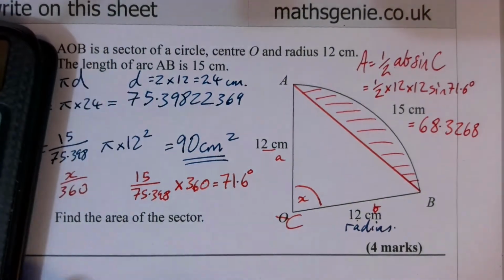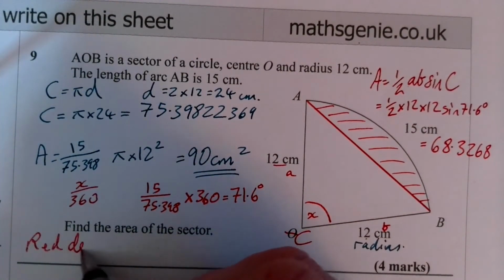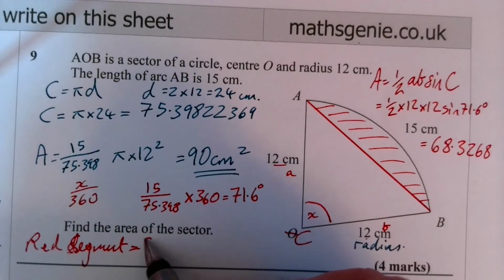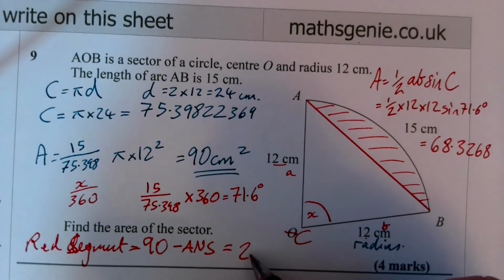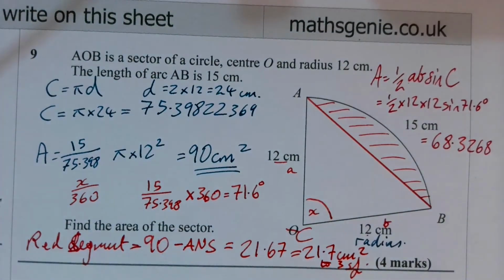So to get the area of the segment, so red segment, remember we had the area of the sector 90, take the 68.3, which I'm just going to call answer because that's what I'm going to put in my calculator. Now just do 90 take answer, and that's given me 21.67, which equals 21.7 centimeters squared to three significant figures.